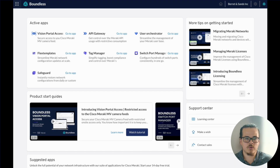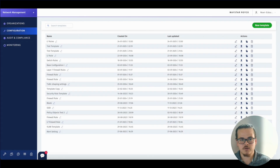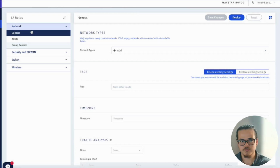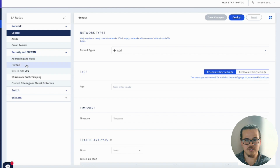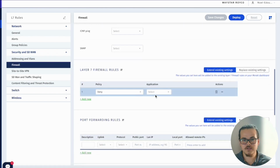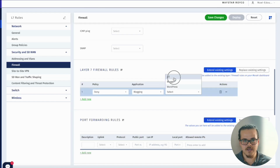Now, let's jump into a quick demo to showcase how our fictitious customer Waystar Royco can easily manage their distributed environment using Boundless. First, let's assume we need to add some new security rules on a dozen networks. With the Boundless Flex templates, you can create a configuration template in which we'll be able to retrieve all the different layers from the Meraki dashboard. Then, under the Security and SD-WAN menu, you can access the Firewall section and create the Layer 7 rules that need to be added in.